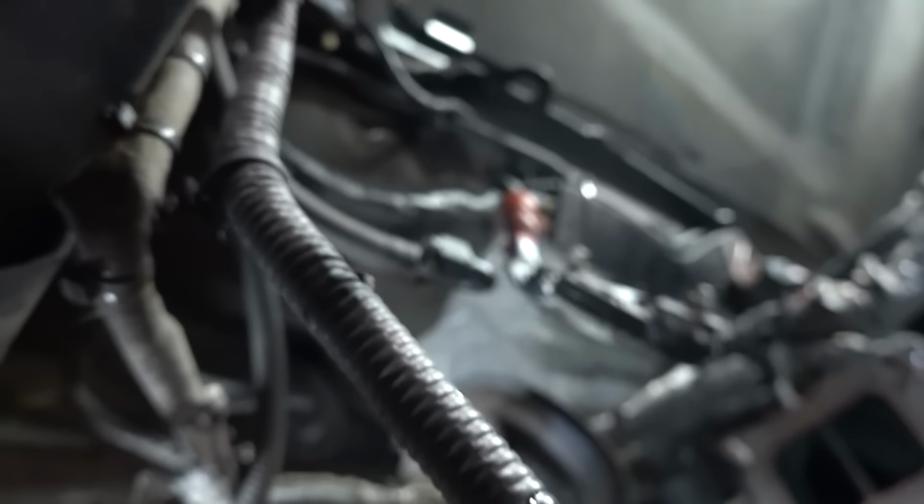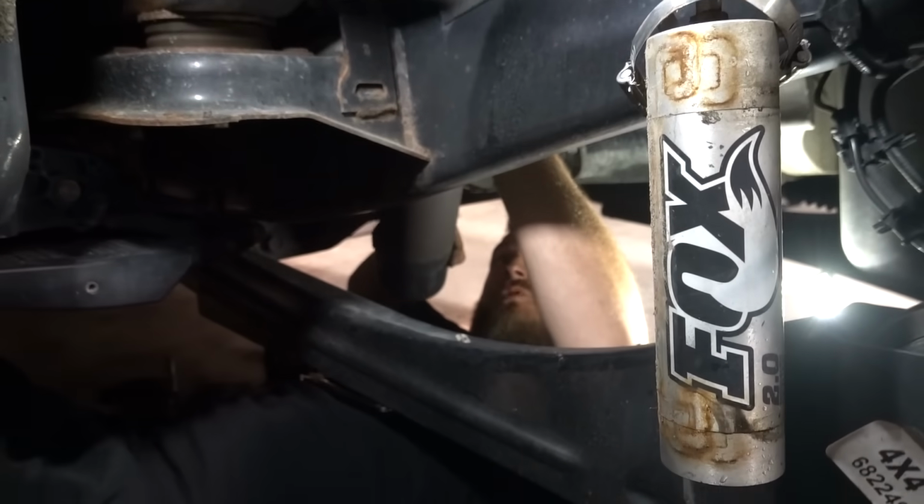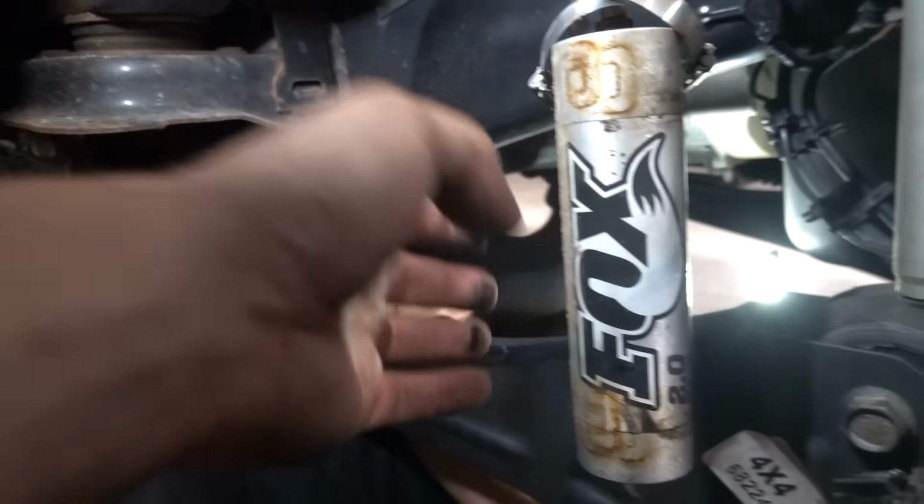And then, where you want her at? Right there? Oh, money. Yes, sir. Oop, oop. A little heat shield action. Go fishing. Yeah, he's fishing.